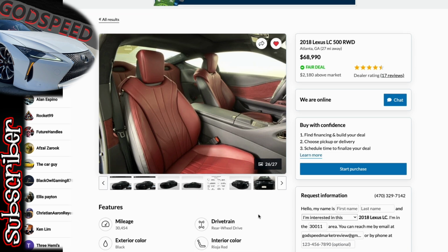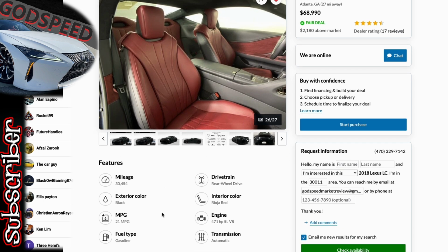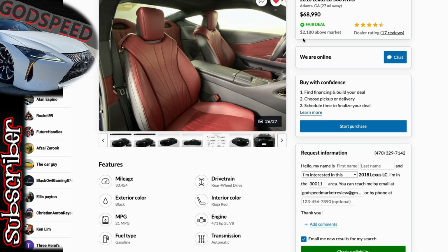2018 Caviar exterior, Rioja red interior, 30,000 miles, right? Which, if we talk about that 10,000 mile allotment, right, this is half of that. So this is an average of 5,000 miles per year, which I don't think anyone can test is absolutely low mileage for a 2018 vehicle. Okay, coming in at $68,990, showing that it's a fair deal at $2,180 above market from the algorithm.